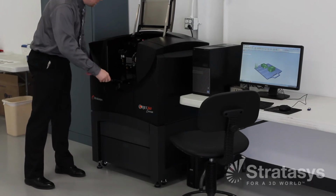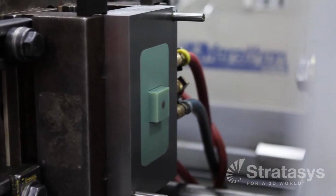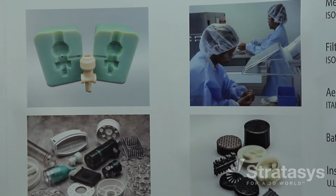So by being able to print the mold components and put that in the press and run it, we can do it in a matter of days instead of weeks. So that's been very helpful. And it's actually less expensive. They're able to get a few parts to test out their design so that they can move forward and see if that design is going to work.